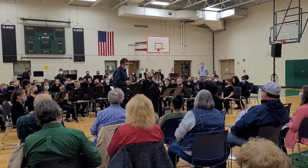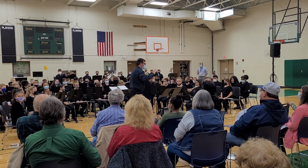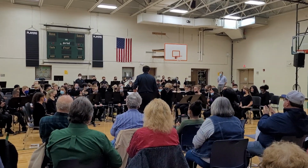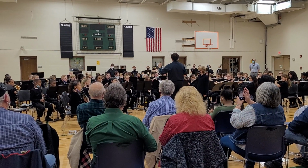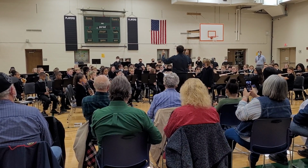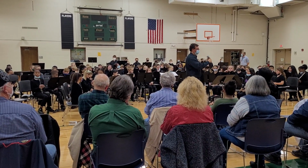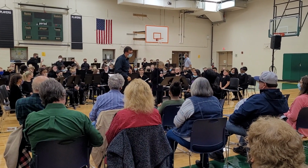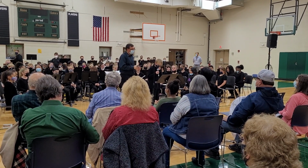Our first note that we learned was called a concert F. After we learned our first note, we learned concert E flat to B flat. This completes our B flat 5 note melody.